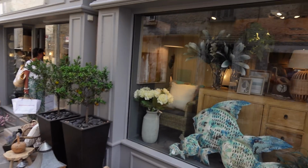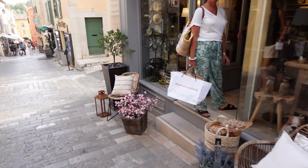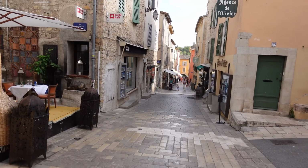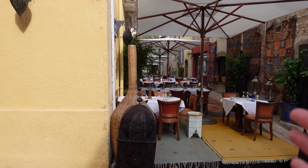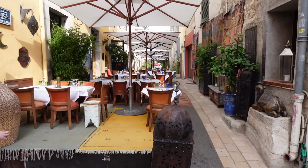Zigzag like that all the way down. So here's the food on the way, and probably here's a home furnishing store. It looks like Battery Interiors. In fact, yeah, it does, same colours. And then each street, you get the streets going off like this, and they're all getting ready for tonight's meals. This looks Moroccan. Yeah, it does look Moroccan.